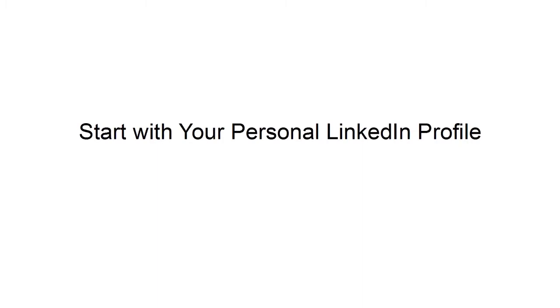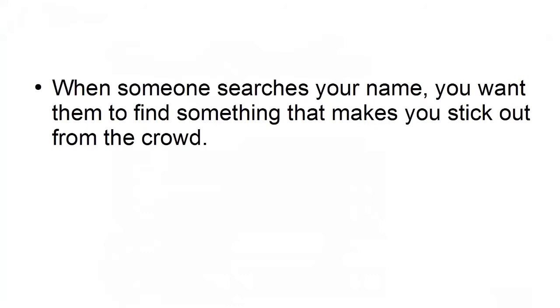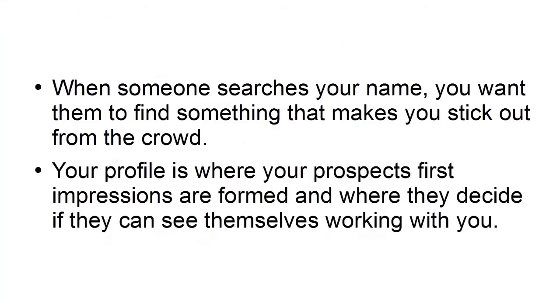Start with your personal LinkedIn profile. Ultimately, people want to do business with other people, which is why it is essential that you start by optimizing your personal LinkedIn profile. Your personal profile and those of your employees are the pieces that come together to create your brand. When someone searches your name, you want them to find something that makes you stick out from the crowd. Your profile is where your prospects' first impressions are formed and where they decide if they can see themselves working with you.